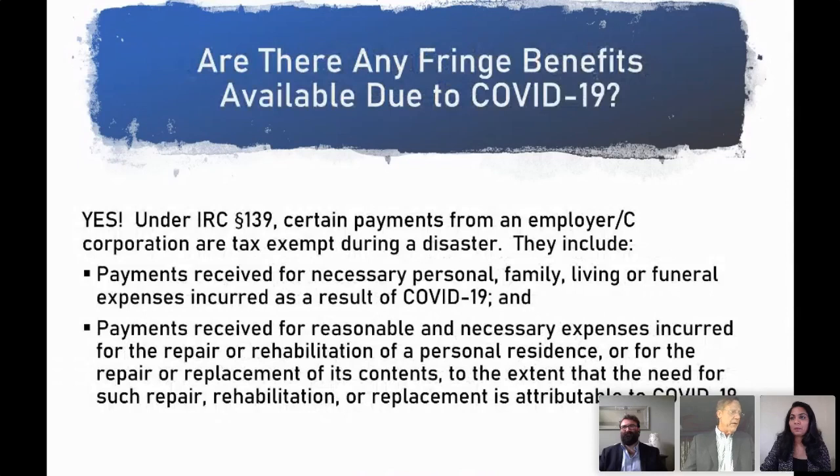If you joined us for our last presentation where we talked about some of the fringe benefits that you can get as an S corporation, this benefit is also available as a tax-free fringe benefit for a C corporation. So, Mal, can you give us a little description of what's under this code section 139? Talked about it last time. In payments from an employer C-Corp.